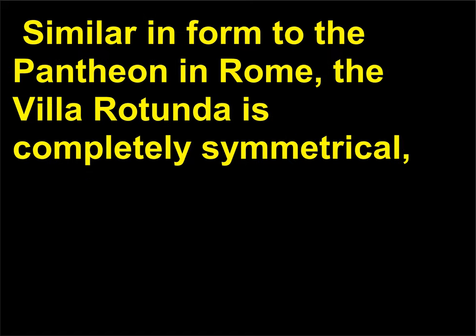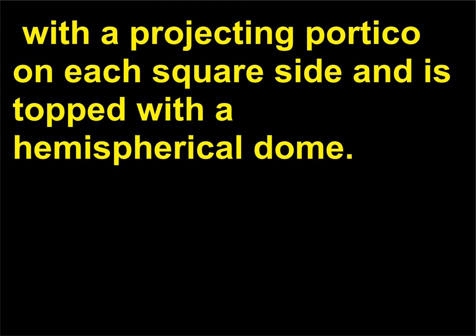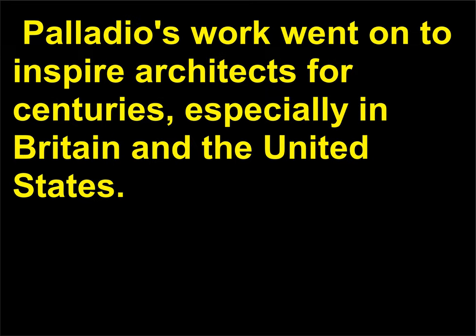Similar in form to the Pantheon in Rome, the Villa Rotonda is completely symmetrical, with a projecting portico on each square side, and is topped with a hemispherical dome. Palladio's work went on to inspire architects for centuries, especially in Britain and the United States.